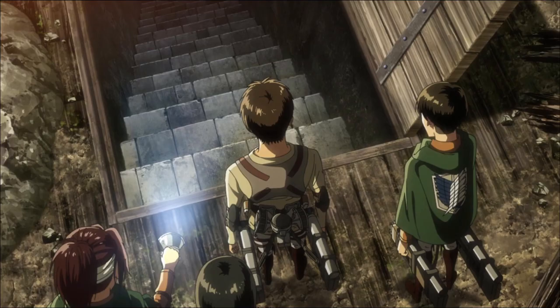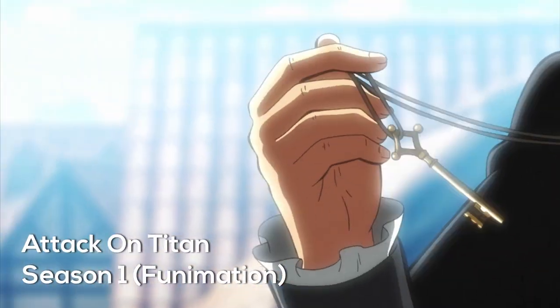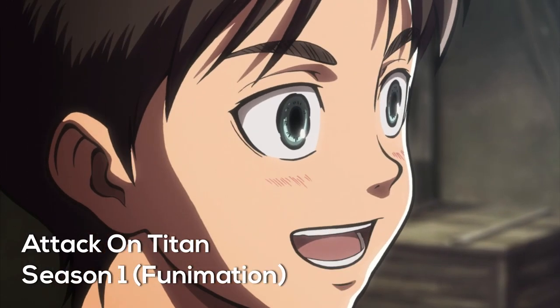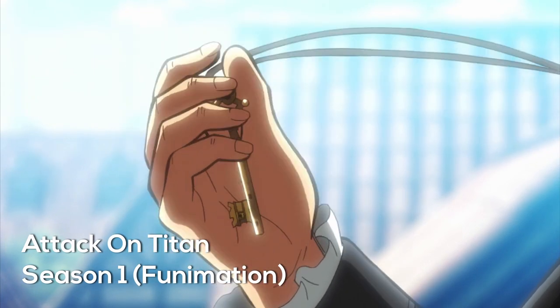Number 3 is the basement, which is probably the most important symbol in all of Attack on Titan, at least for the first 3 seasons. Because it is the main lead up for the entire series up until that last part in season 3. It shows up in episode 1 when Eren's dad, Grisha Yeager, says that he's going to show Eren what's in the cellar, what's in the basement, if he behaves. And of course, they never get there until season 3. It shows up throughout the series after that. It's referenced. It's kind of forgotten from season 1 to 2.